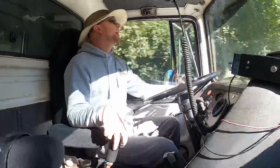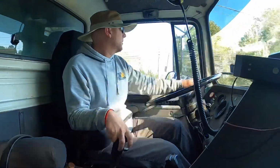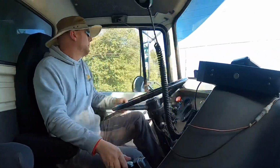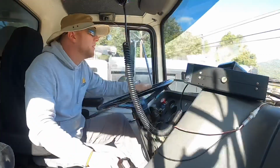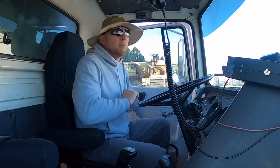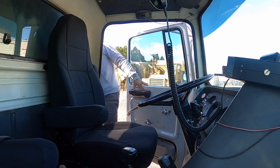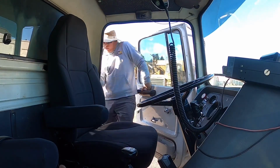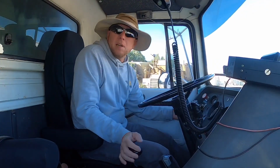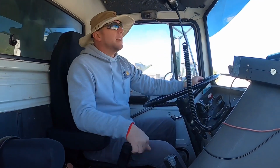So let's pull in the quarry here and get some big rock. Make sure that there's no raccoons or baby cubs or anything in the bed. All right. There are no critters in the bed, so we don't have to worry about them getting crushed. Let's get it loaded.